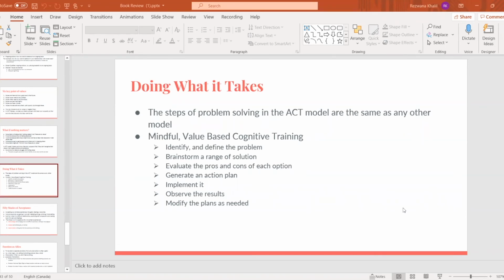So for example, the first step is to identify and define the problem. And I want to use the example of writing an essay. If writing this essay is really scaring you, if we're so scared to start this essay, to define this problem is to acknowledge that we're feeling fear to start this essay.